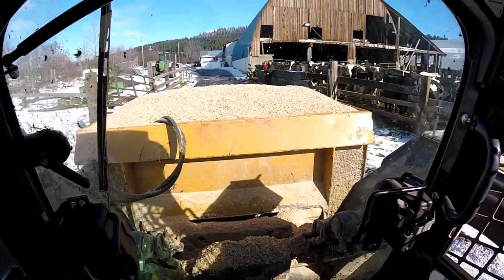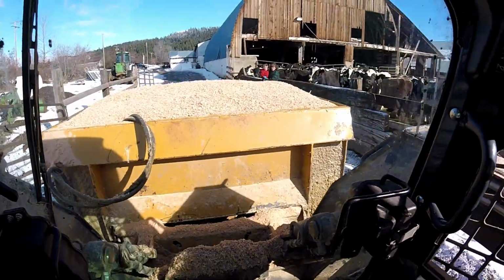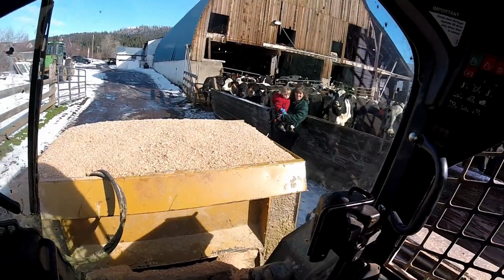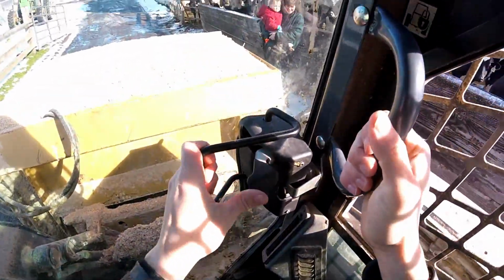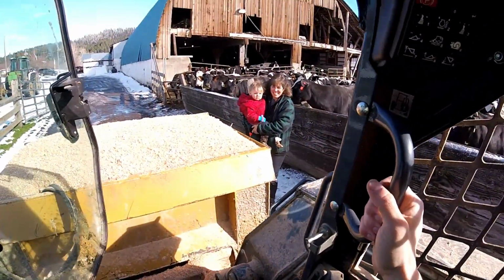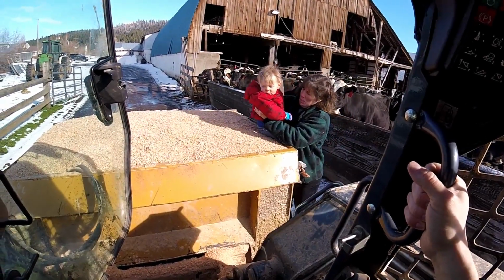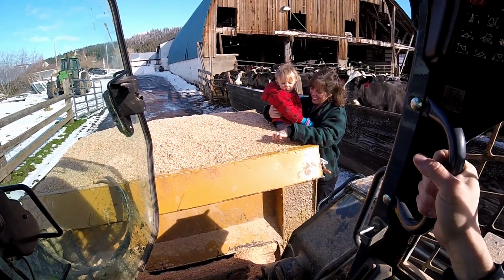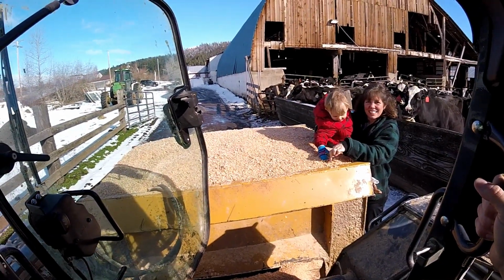Here's my nephew Gavin pointing at me, and the cows are also watching too. And then my mom. Maybe we'll say hi here real quick. Hi, Gavin. How's it going? Oh yeah, that looks comfortable. You want to come over and join us over by the calves for a bit?